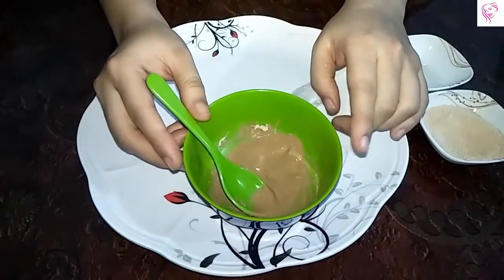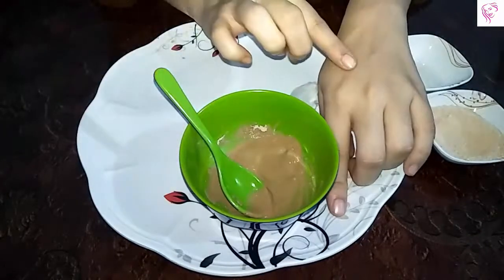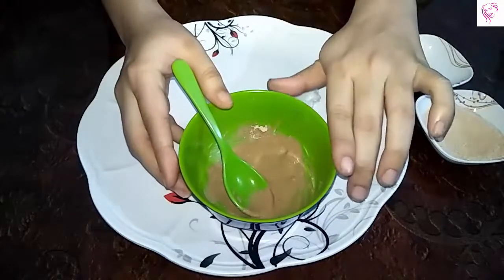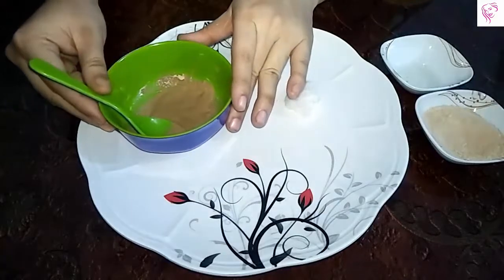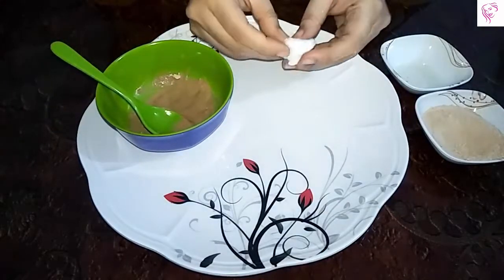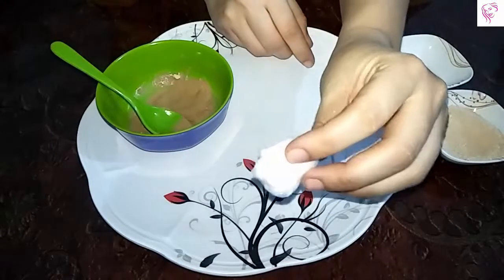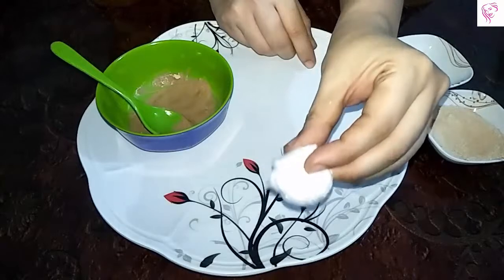My face mask is almost ready. Now I am applying this face mask on my hand. So let's go. I take this face mask from the side of the bowl and I take a cotton ball. If you have no cotton ball, then use an old makeup brush.